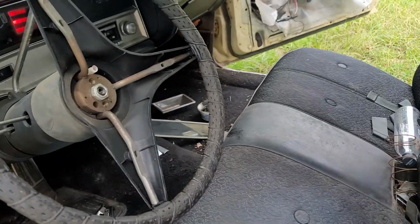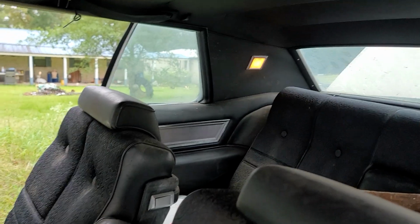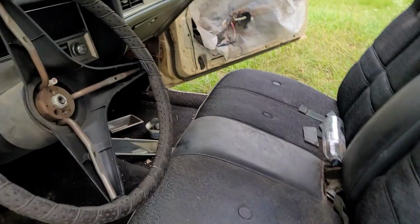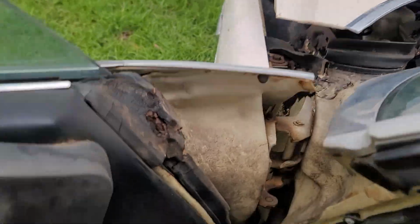Windows work. Passengers isn't. Yep, these little back windows do go down on these. See? Always like that about the Coupe de Ville. That one doesn't work. Who cares? It's not important.